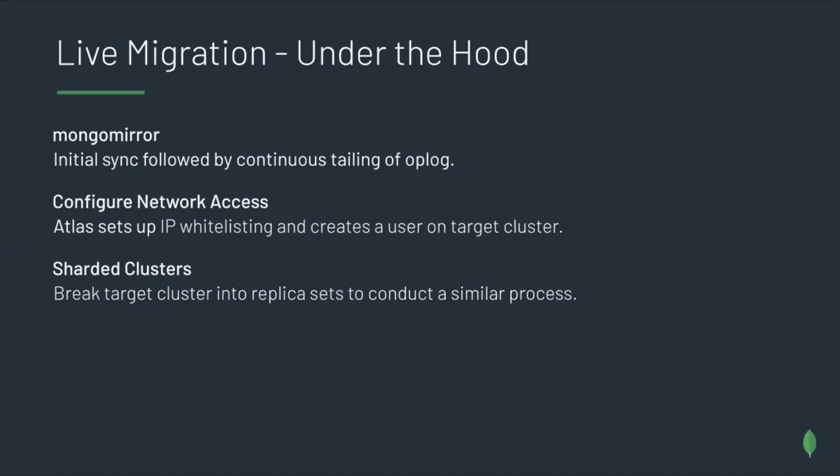As we saw during the customer example, in order to perform live migration, Atlas accesses your source cluster using a hostname and credentials that you provide during the setup phase.